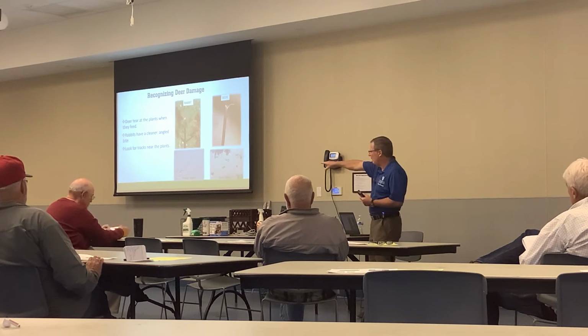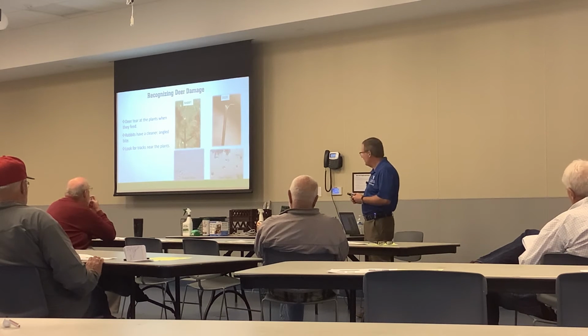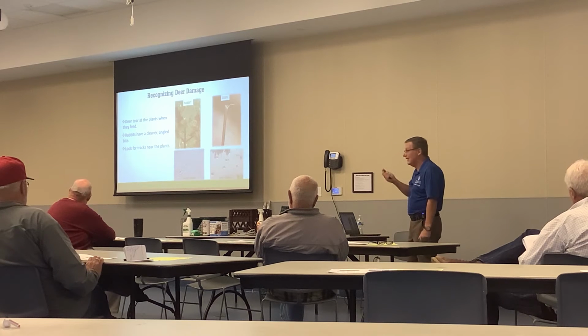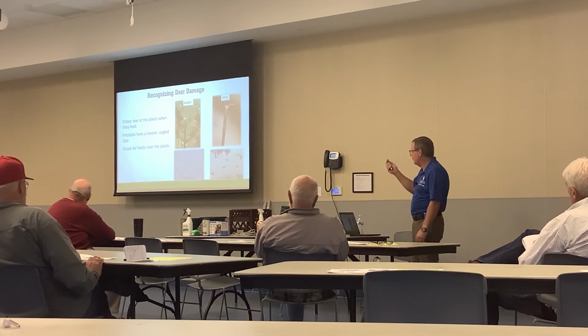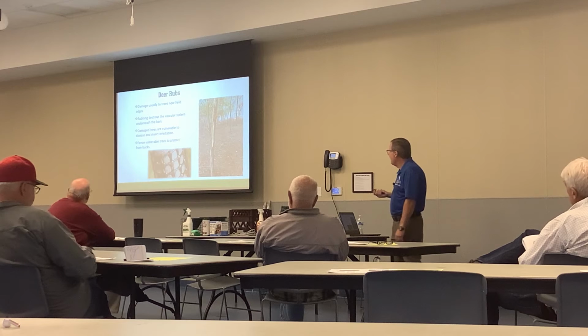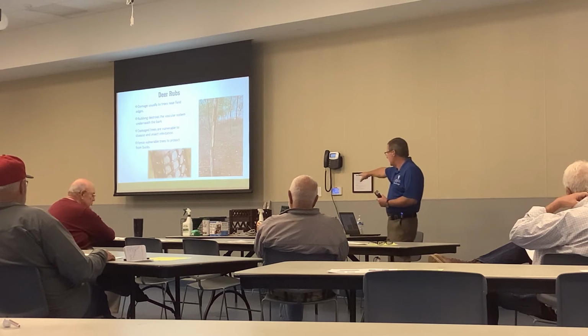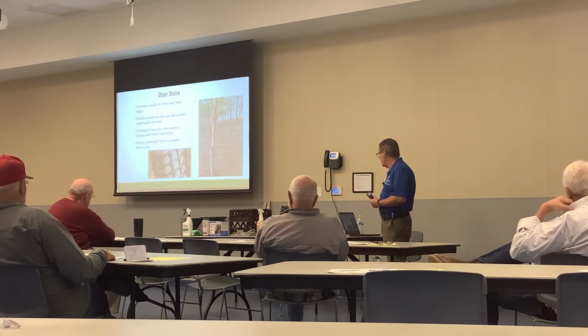I put some wildlife cards up there that show the tracks of different animals. So if you want to take one of those, you can identify them in wet soil or snow during the winter. And then deer rubs, we went over deer rubs a little bit before. Using the fencing is probably the best thing.